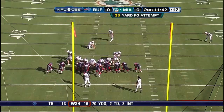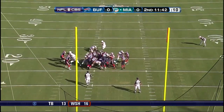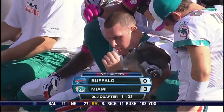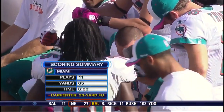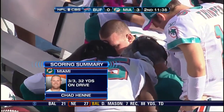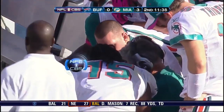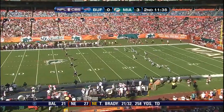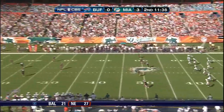Look how good this guy is from inside 40. 13 of 13, 33-yard try. Henne leads the drive, 6 minutes, 65 yards, 33-yard field goal by Carpenter. Real good job of distribution by Henne on that play. 6 runs, 4 pass plays. And they go down the field, as you said, 65 yards. So he's improving as the game goes on.